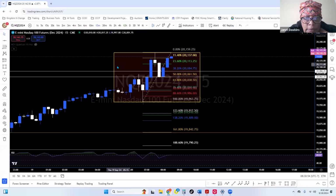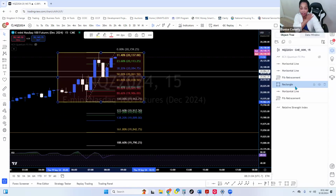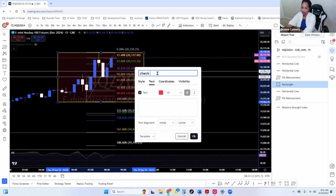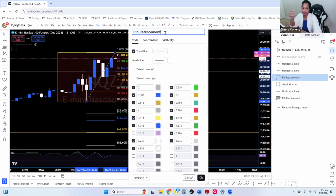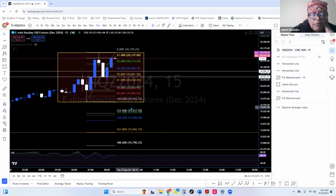What do you mean? I don't understand what you're saying. So if I create this box, and you go to the object tree, this rectangle is just called rectangle because that's the tool you use. But I can name this, in here, whatever I want, like check this out box. So when you come to the object tree, you know exactly what each thing is. I can name this fib retracement on the 15-minute, so I know when I'm looking in the object tree which fib retracement it is. You can name it what you want to name it. Okay, thank you. Exactly.